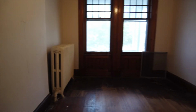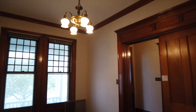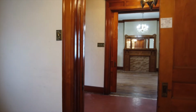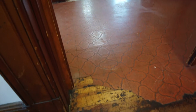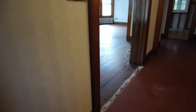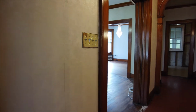So heading to the right here, we have what I would call the dining room. Got hardwood floors in here. Got an overhead chandelier. You can see the very nice woodwork, which is very typical of what you'd see in this age of property. This entryway here, you can see that they have a tile on it. But you can also see where it's broken off. They just went right over the hardwood floor. So I don't know why they did that, but that could be removed and then just go to the hardwood floor. I'm gonna close the door for a second.